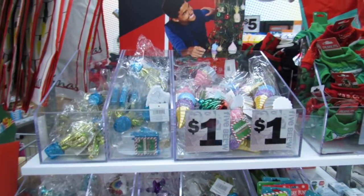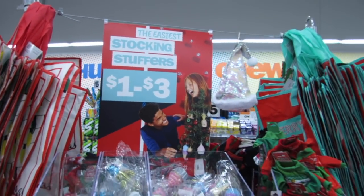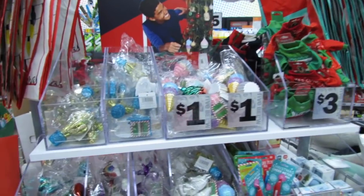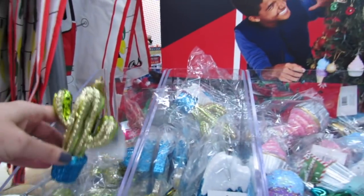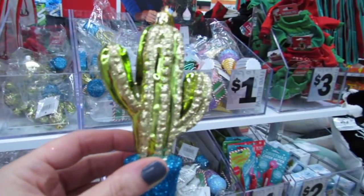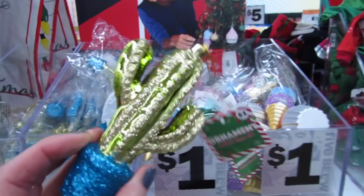You guys, I'm back in Five Below, and look, they have brand new stocking stuffers, and they have some Christmas decor over here. Now, you guys know I have to show you this one first because I really, really love cactus. So they have this cute little ornament, and these are all shatterproof.